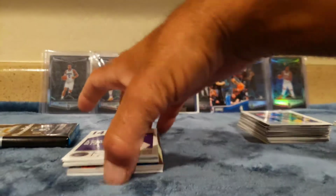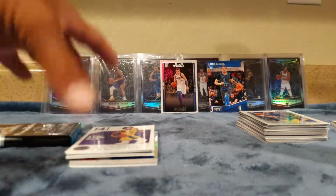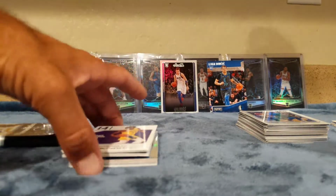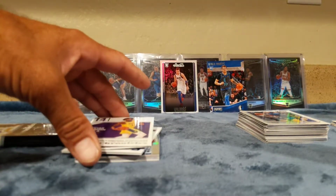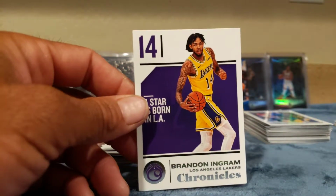So I really don't mind. I'm looking for the rookies and like to build sets. So I like the rip. Whatever's the cheaper rip, that's pretty much where I'll go. So I really don't care, unless it's a first off the line deal, then those are always sweet.